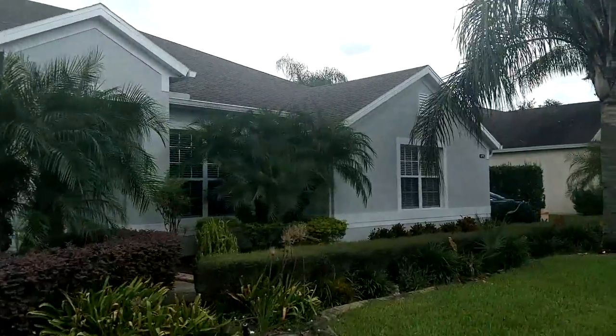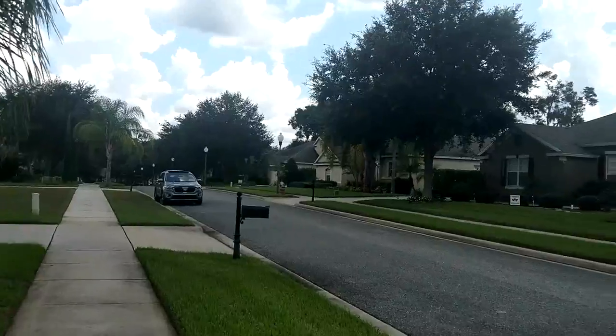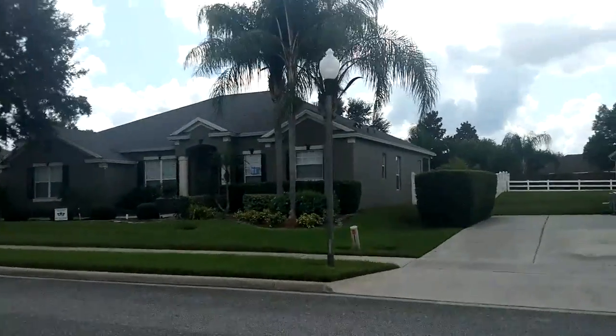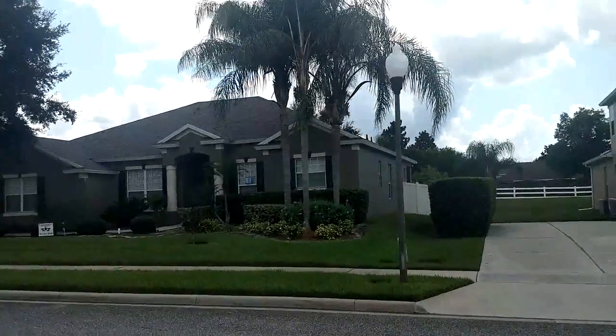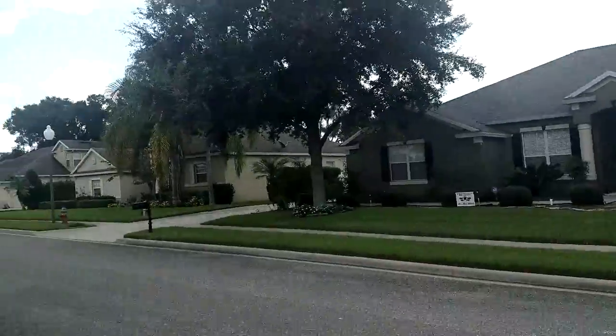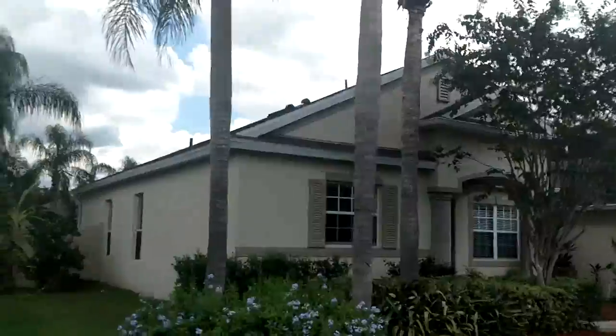But these are some really good looking homes. Neighborhood, very upscale, nice trees. You get a lot of house for your money here in Apopka, as opposed to less house for your money the closer you get to, let's say, downtown Orlando, Winter Park, Maitland.